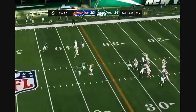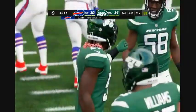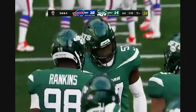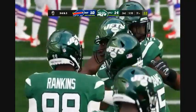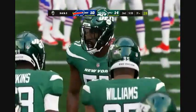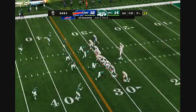From the 31, Allen toward the center of the field, but it's incomplete. Cole Beasley, the intended target, and it's third and short. A lot of times it's that first read that you have. Maybe you get it in pre-snap, and he locked in on his target, but he was covered quite well, and that one's incomplete. The Bills on third down.